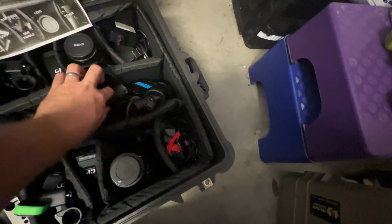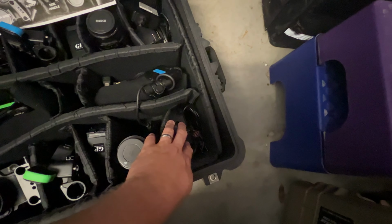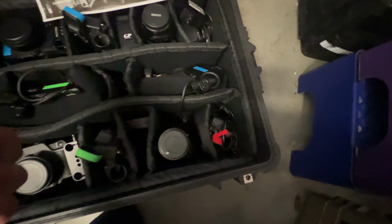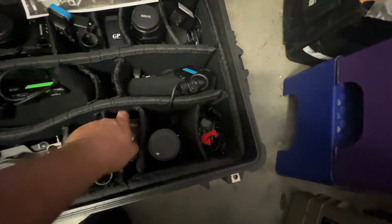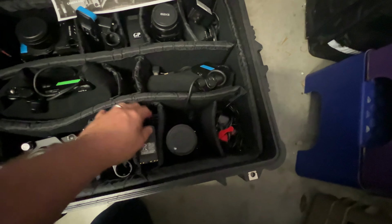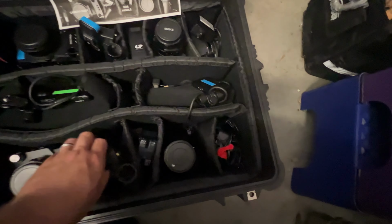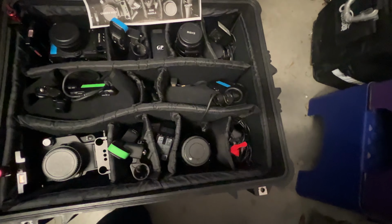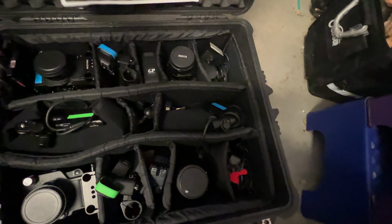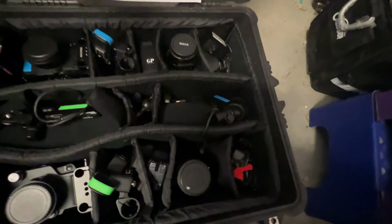But yeah, I just make sure all the AC power for monitors and cameras are in here, batteries and all that. I think 4 batteries in this package, audio handle, that sort of thing. Also some like rigging for the monitors. And I also try to include a little diagram of what it should look like when it's packed.